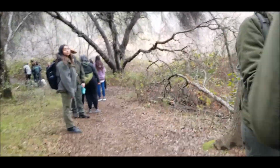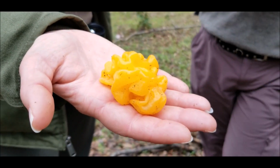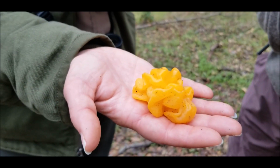Is it that snot stuff? Oh, look at that. Wow. Cool. You know, that's neat. Is it edible? Yeah, it is, but it doesn't look very appetizing. Have you eaten it? Yeah. It feels slimy. It doesn't really taste like anything.